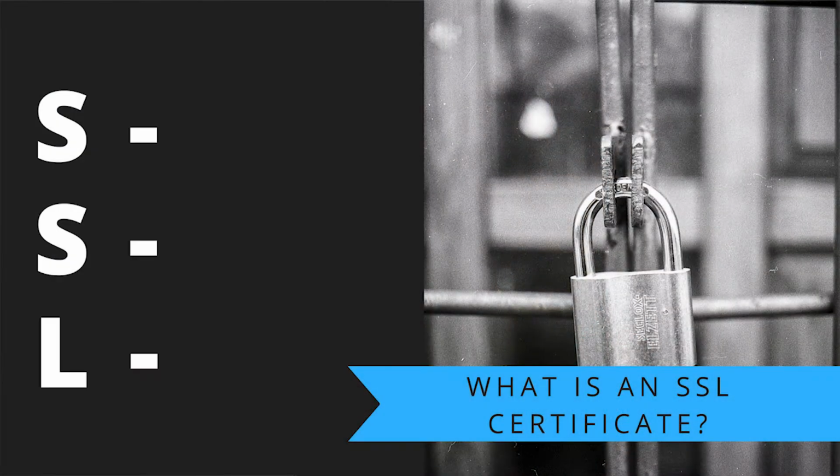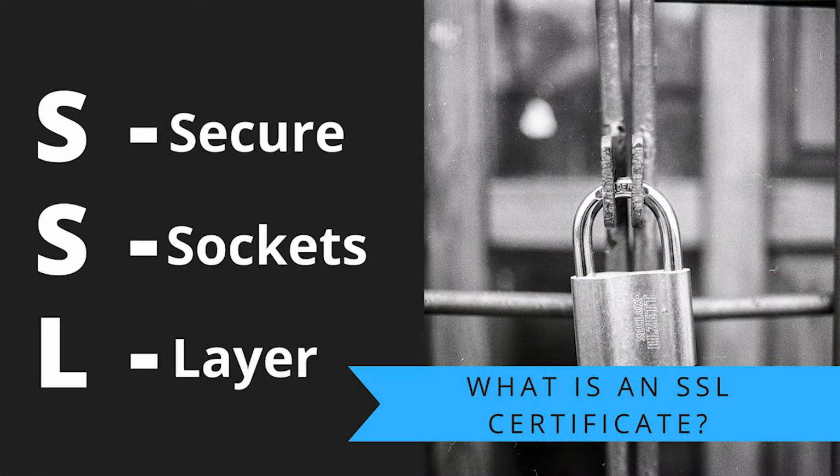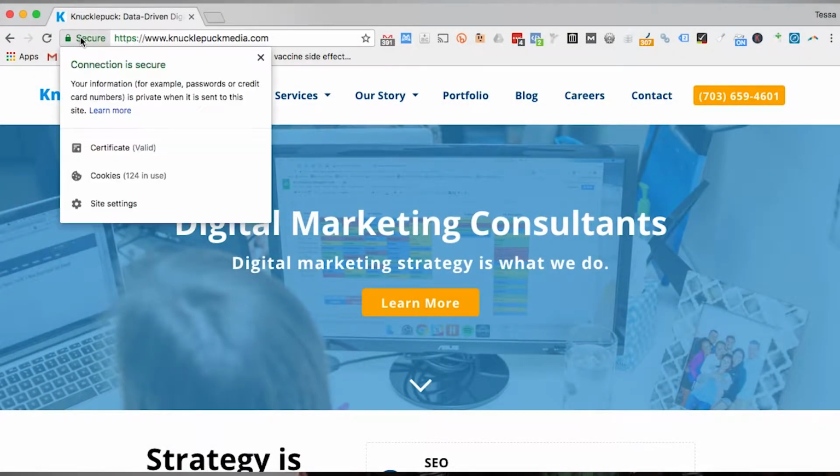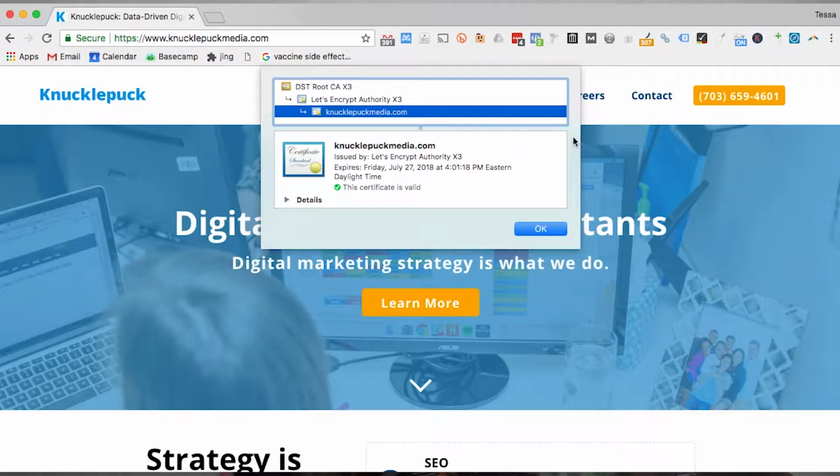Today I want to talk to you about website security. To support a website's safety from cyber criminals, every site needs to have an SSL certificate, that is, Secure Sockets Layer. This certificate indicates that a site's technology is safe. That's because SSL technology creates an encrypted channel between your browser and your website server.